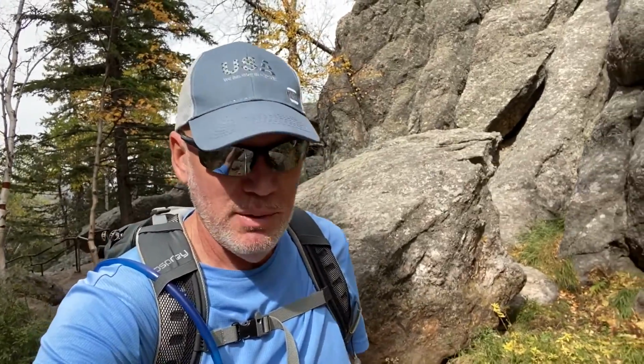Wow, this part of the trail is spectacular. All these rocks and steps, tall walls on the sides, just beautiful. We are about 3.7 miles into the hike.